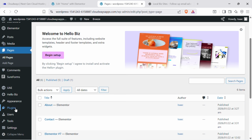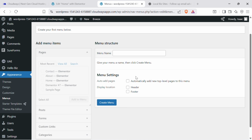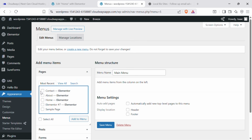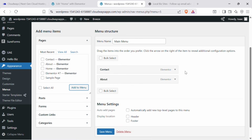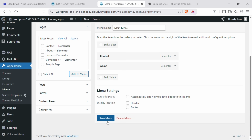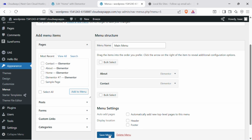And then what we want to do now is go to appearance menus. And then we've got the different pages here. So we're going to firstly call it main menu, hit create menu. And then on the left here, you can see contact and about. We're just going to hit add to menu, sorry. And then we've got that contact and about, hit save menu. Now I'd probably change those order. So about there, then contact, save menu.